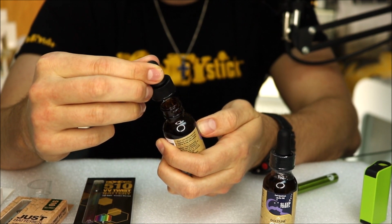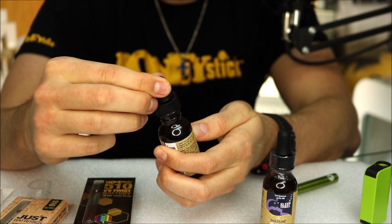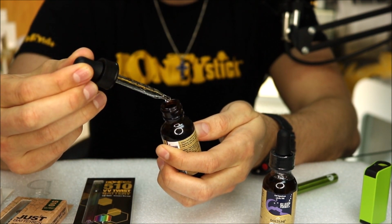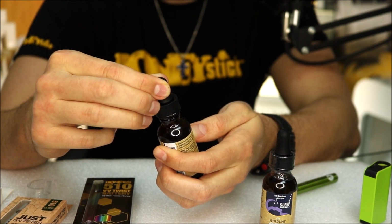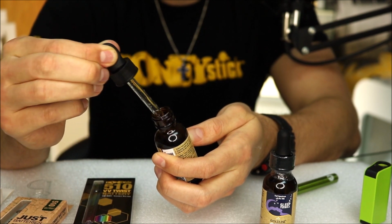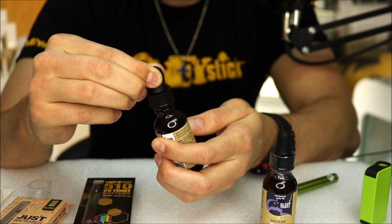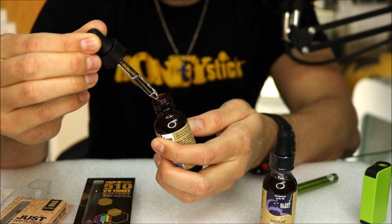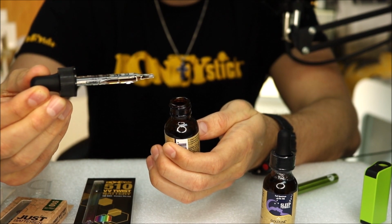We're going to be editing this. You're going to put the CBD dropper in. It's like a standard dropper. You place it down to the bottom, and you're going to squeeze with your thumb and your pointer finger to get liquid in there. And let go. And you will have a nice full dropper.